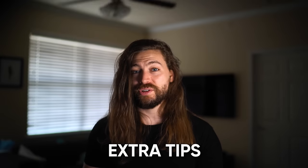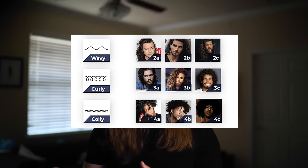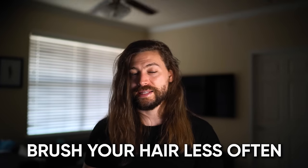So I think it's a no-brainer, especially if you live in a humid environment. So here are a couple extra tips that I have to sort of just fight frizz in general. And this one is for my guys with wavy, like anywhere from 2A to even coily and curly hair. And that's brush your hair less often.